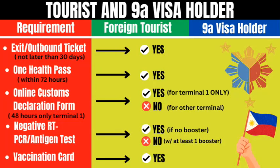Now let us proceed to foreign nationals entering the Philippines as a tourist and a 9A visa holder. For tourist and 9A visa holder, here are your requirements. For exit or outbound ticket, not later than 30 days, yes, both of you are required. Not later than 30 days for tourists, not later than 59 days for 9A visa. Because a 9A visa holder is actually given a 59 days visa.